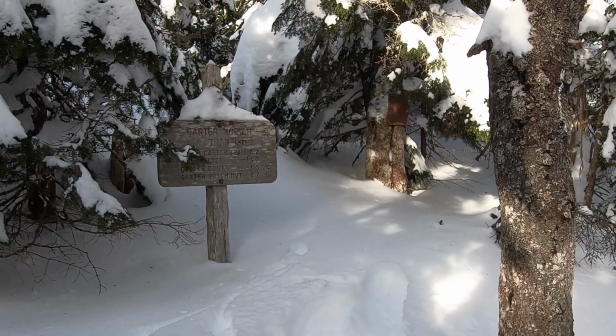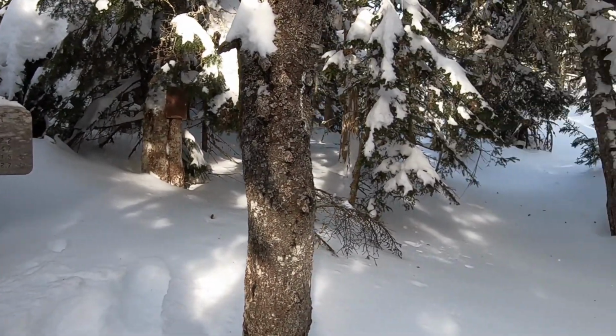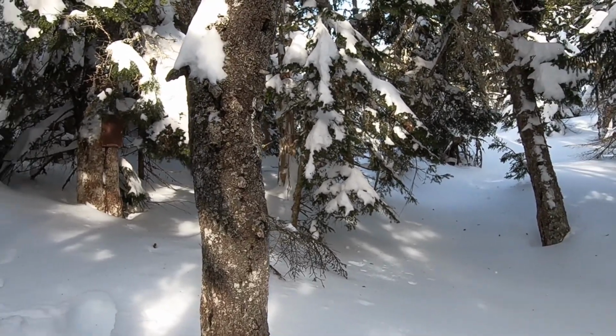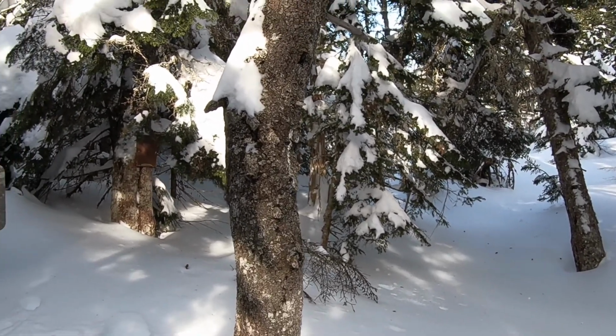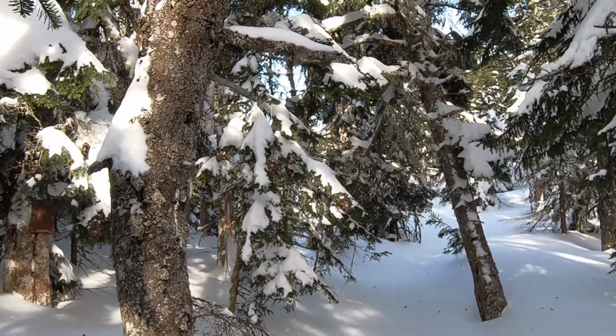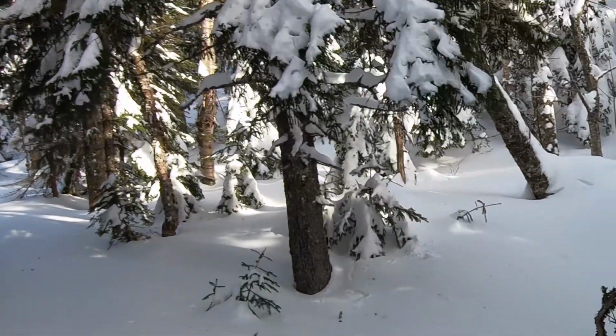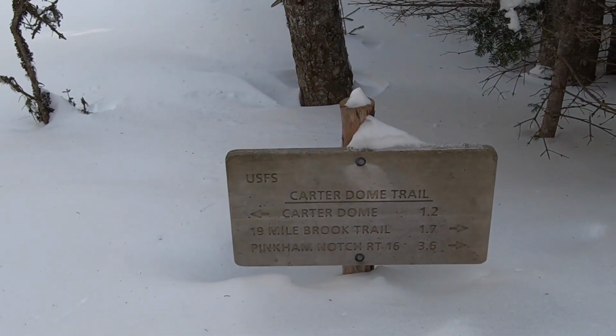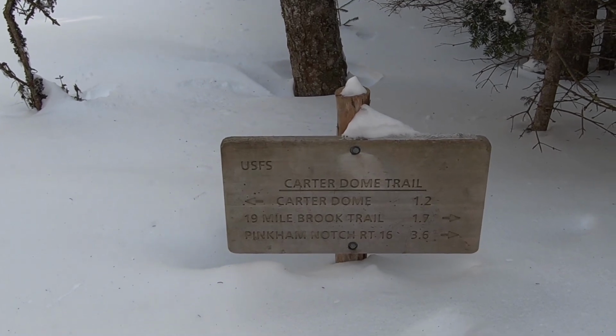It is 5:06 and we are back at Zeta Pass. So this is where you can head out to Carter Dome, which this sign kind of tells you goes up that way. And you can also go to Mount Hight. And then there's also this sign, which is at ground level right now. 3.6 back to the car.